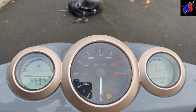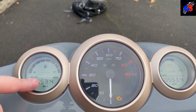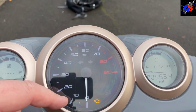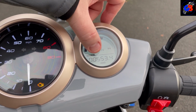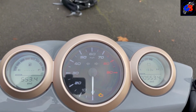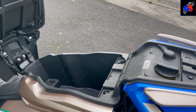So we've got the 3 screens. So this one, you've got your fuel gauge, you've got your miles, we've got our speedo, which is in miles per hour, and then we've got your battery voltage, and we've also got your total miles again. But yeah, it looks quite impressive, doesn't it? Let's just open the seat up and have a look what storage we've got.